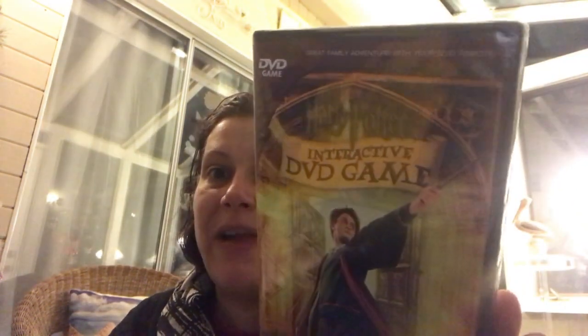Okay, this one I also got for Macy. So, Melissa, Michelle, if you're watching and you see it, try not to get it for Macy. This is the interactive DVD game. Great family adventure with your DVD remote. This is the Hogwarts Challenge, Harry Potter. So I don't know, but it's a game. It's an interactive DVD game.